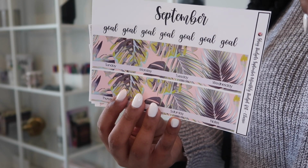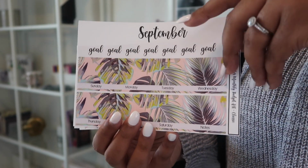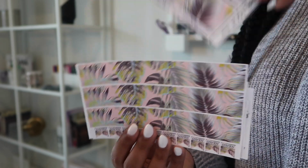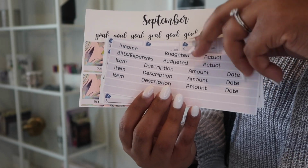This is the September kit with a purple theme. September is my birth month, so I wanted to find something pretty cute for September. So this is what I have picked out, and this is what everything looks like.